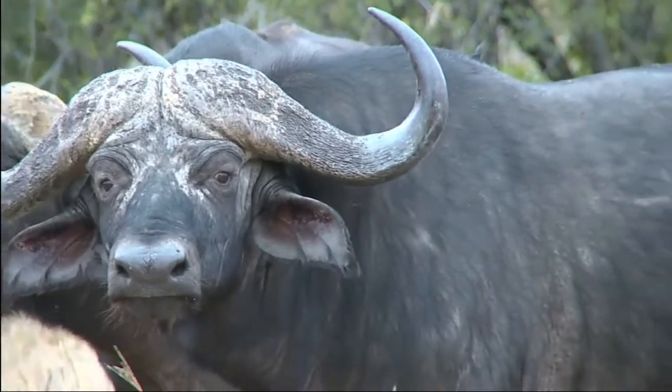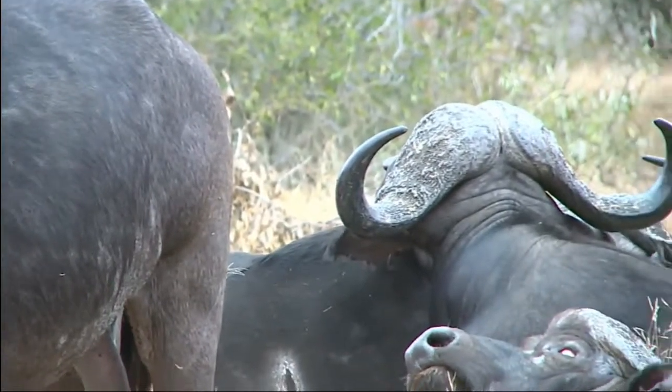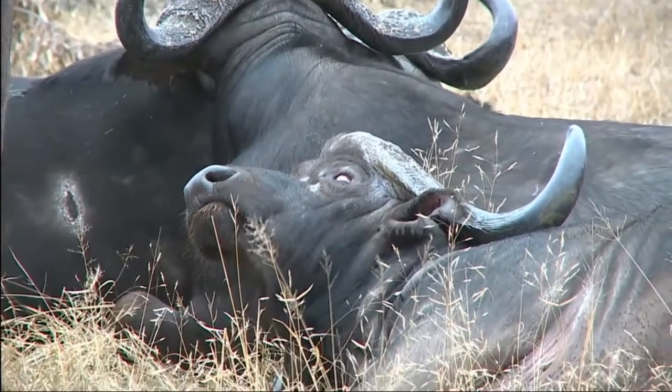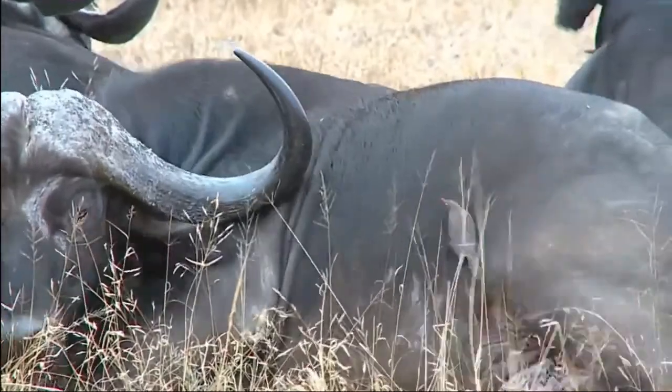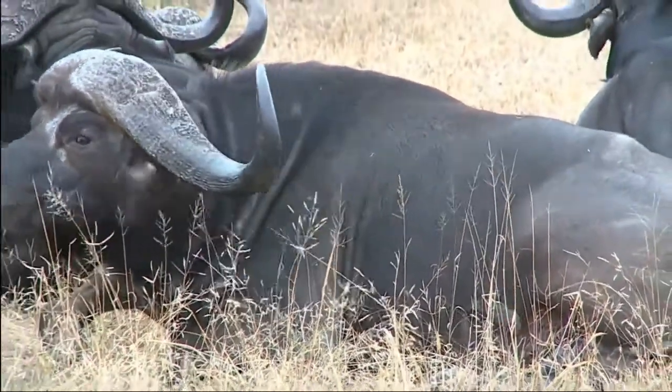Oh, and you have the oxpeckers waking up and coming to look for the buffalo. Can you hear them all chirping? Oh, and there we go. One landed. I'm having a snooze. There we go. Breakfast for the oxpeckers.